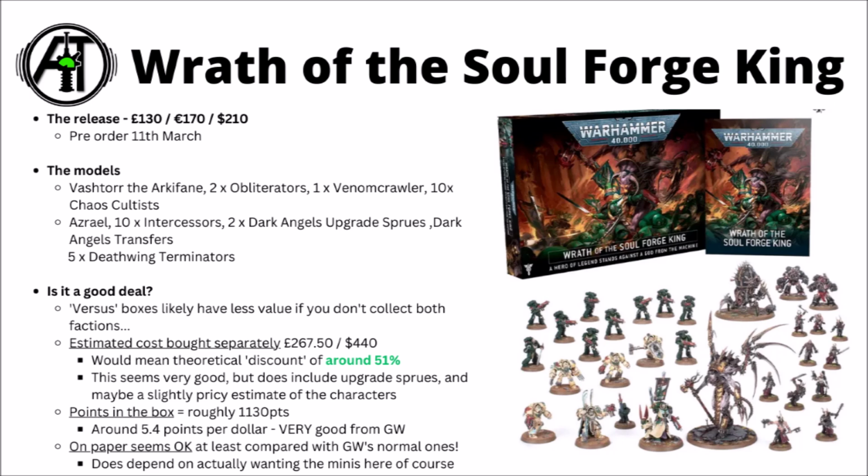However, presuming you either do want the models in the box set, or you're able to split or resell it, it looks like roughly in terms of miniature price, you'd expect something around £270 or $440 out of this, at least if you bought every single kit from Games Workshop separately. That would actually mean that the on-paper theoretical discount of the box set is actually kind of good, around about half off compared with what Games Workshop might sell these for separately. Though I would probably bear in mind that that's a best case scenario estimate, I think. I did include at least reasonably high estimates for the characters that might actually be a little bit cheaper.